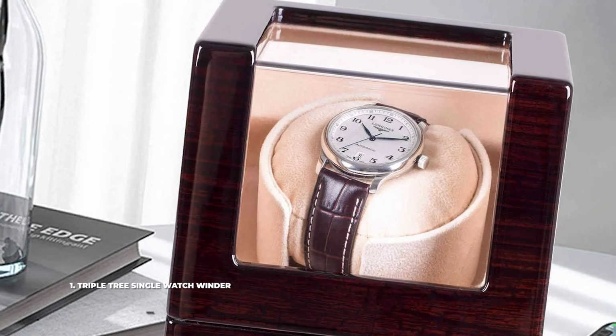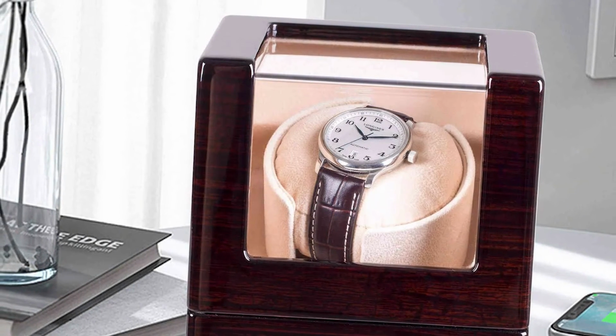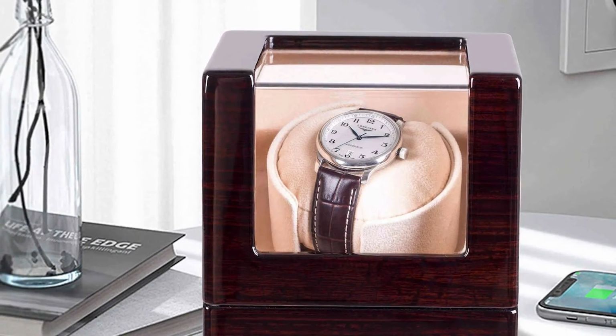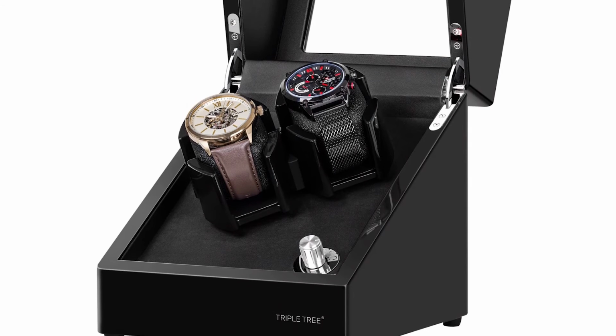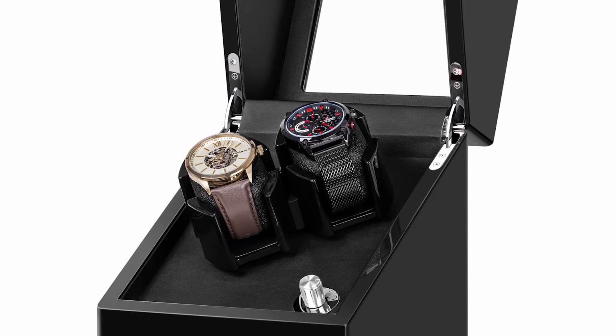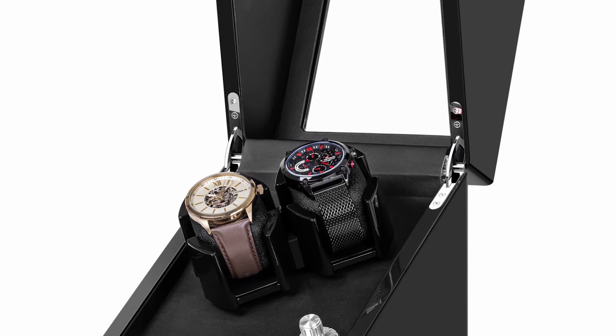The most affordable option on our list, the Triple Tree Single Watch Winder, priced at only around $47, is also a very classy looking one. Crafted from wood and covered in faux leather, it can wind one watch only, and it comes in a compact form factor. The operating modes are clockwise, counterclockwise, bidirectional, and non-intermittent bidirectional.